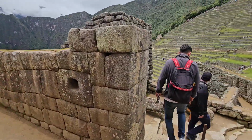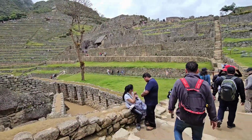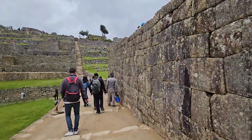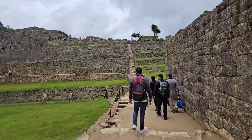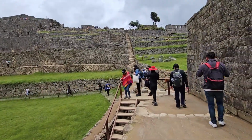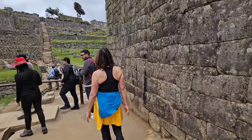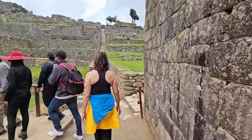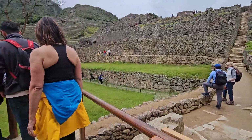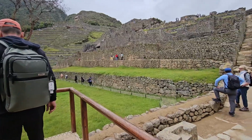If you have the extension to Huayna Picchu, you will still go to the mountain, and you might take more time for sure to do the whole tour, the whole circuit, plus the mountain. Let's say if you start at 7, you might end by 11. But if you don't have the Huayna Picchu added to your ticket on the circuit number 3, this eventually takes 2 hours, let's say, of walkthrough, explanations, pictures, videos, and everything, yeah.